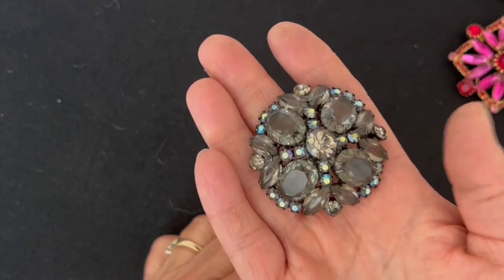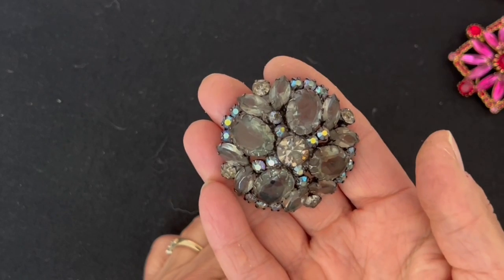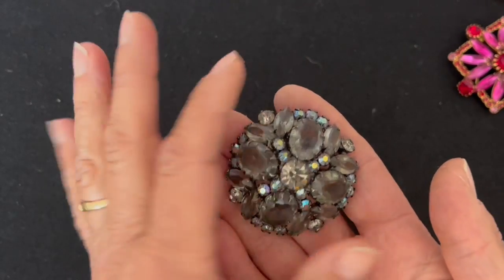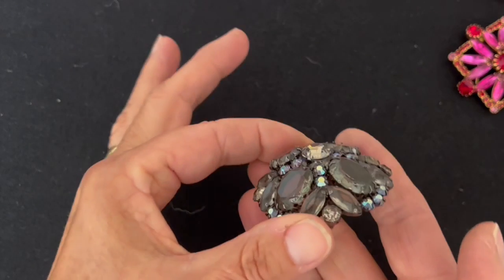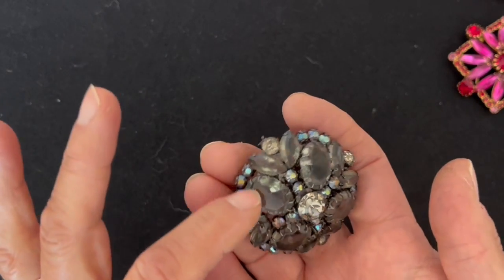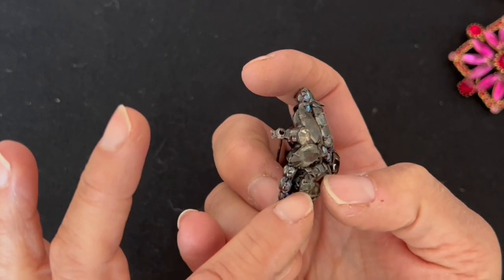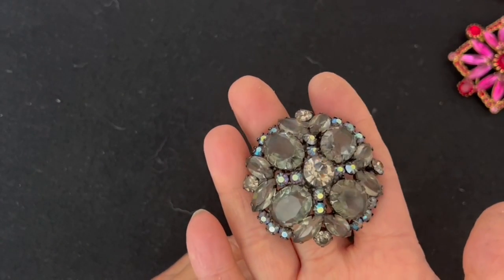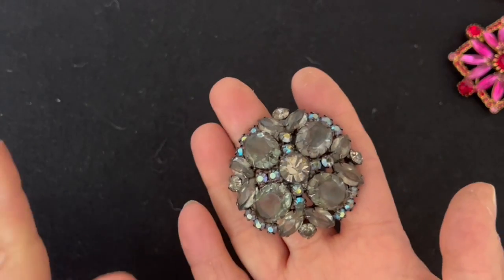This is the one that I happened to buy the other day from the antique store. And when I first looked at this, it was kind of off in the distance, and I noticed the dome. It's a really high dome, and I noticed these giant dogtooth pronged set stones, and I thought, oh, could that be possibly a Shriner? And I don't know Shriner that well.